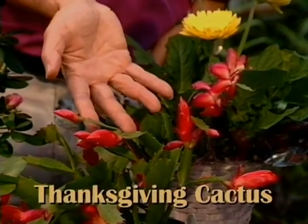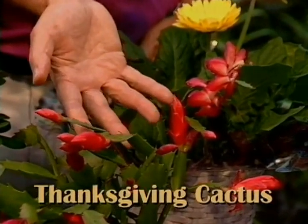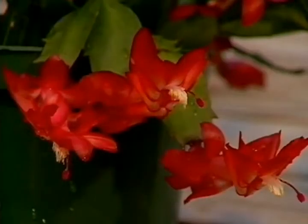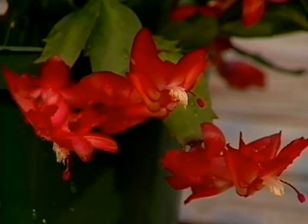And here's a traditional Thanksgiving plant too. And that, of course, is the beautiful Thanksgiving cactus. There are Thanksgiving cactus, Christmas cactus, and Easter cactus. So there are a whole bunch of different types. Give them bright light, but protected from full sunlight.